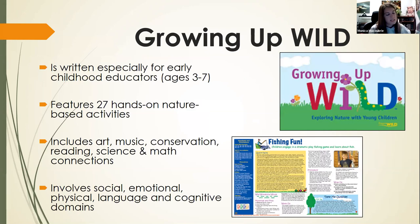So the book is a little different. It's very long and big, but it's colorful. It has really awesome activities. There's over 27 hands-on activities in here, but I'd probably say there's more closer to 100. Every activity has miniature activities within the larger activity. So, going to be talking about the same things.